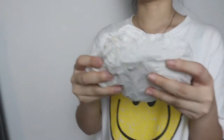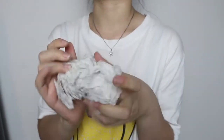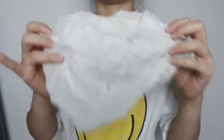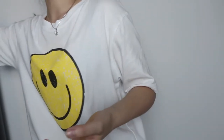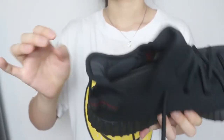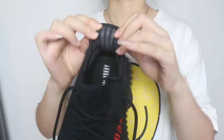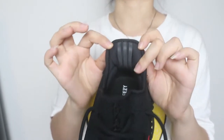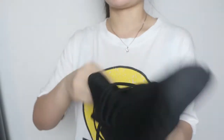Next, I'm going to show you the insert paper. The insert paper is really soft. Comparing to the retail one, it is the correct insert paper, not like the shoe toe box shape. And here is the insert. And on the back part, the three stripes will reflect under the flashlight.